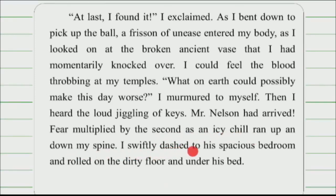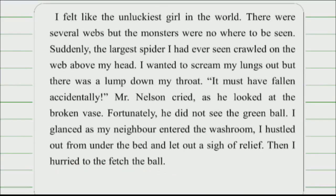I swiftly dashed to his spacious bedroom and rolled on the dirty floor and under his bed. I felt like the unluckiest girl in the world. There were several webs, but the monsters were nowhere to be seen. Suddenly, the largest spider I had ever seen crawled on the web above my head. I wanted to scream my lungs out, but there was a lump down my throat.